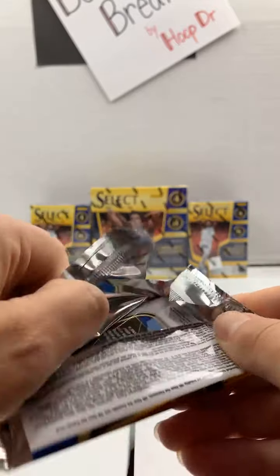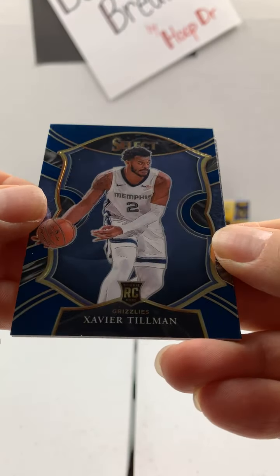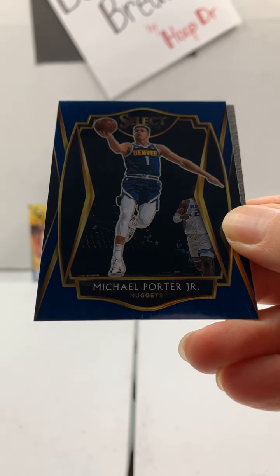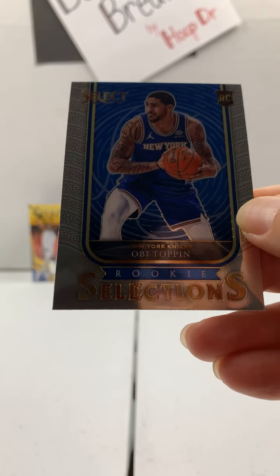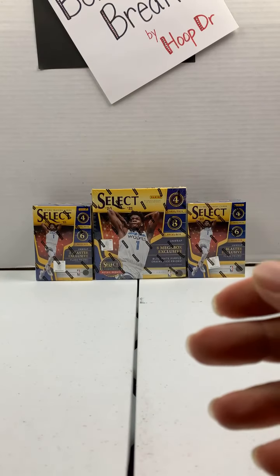Last pack of the first box. Here is Xavier Tillman rookie to the Grizz. Brandon Ingram, Pelicans. The premier level is a Michael Porter Jr. to the Nuggets. And we've got a rookie insert, rookie selections. How about Obi Toppin? New York Knicks.